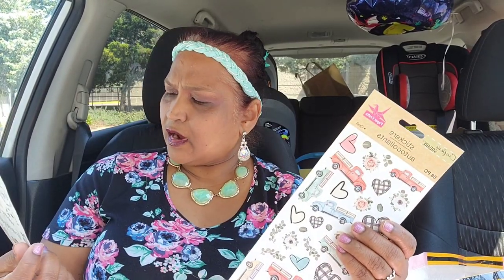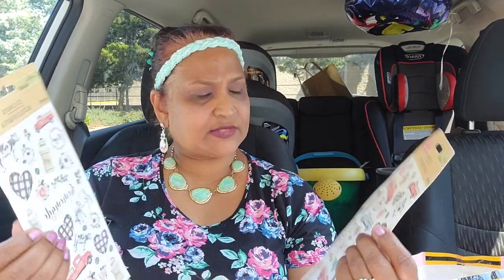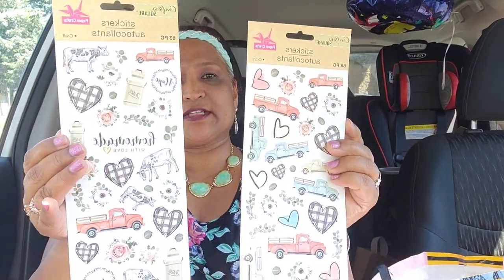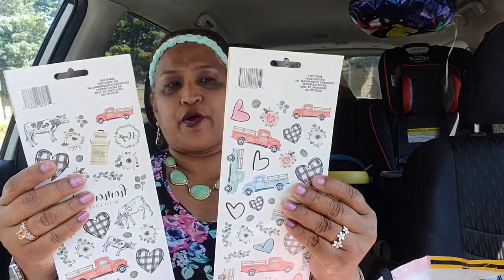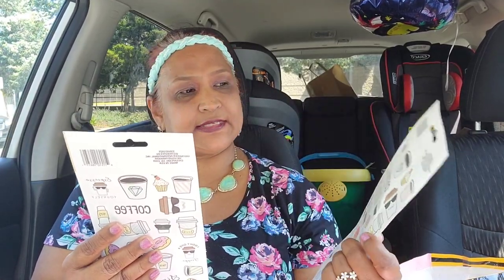Then these two are rebuys for me. This one says milk, homemade with love. And then this one just has the trunks. And these are 63 pieces. This one is 68. This one is 63. Absolutely fantastic. Greenbrier product, Crafter Square. Got that.